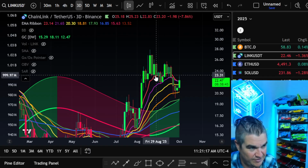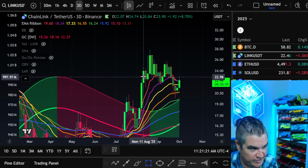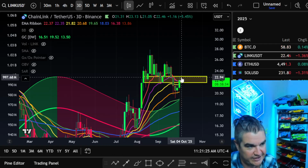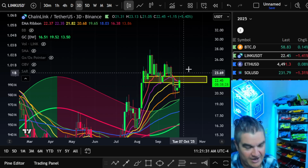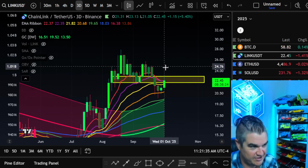But you can see we have an underside retest here. This is why we're probably struggling a little bit. And many altcoins are in this zone right now where they're looking like they want to go, but they're just kind of still trapped under the street here. We got to break through the manhole covers and get back out of it. And then we can worry about climbing to the sky.